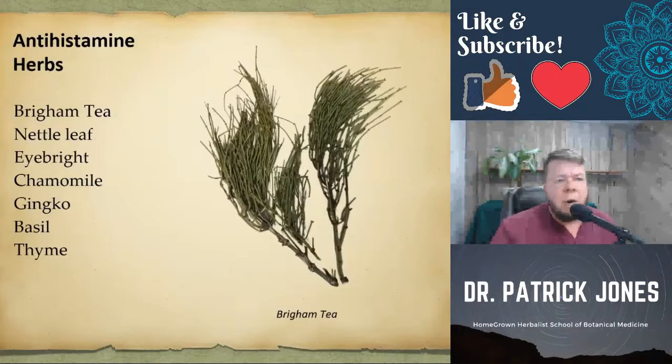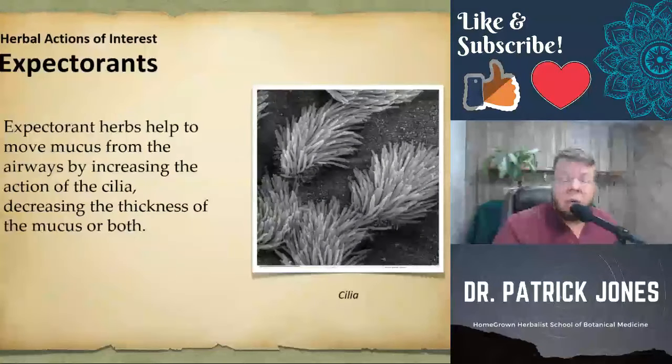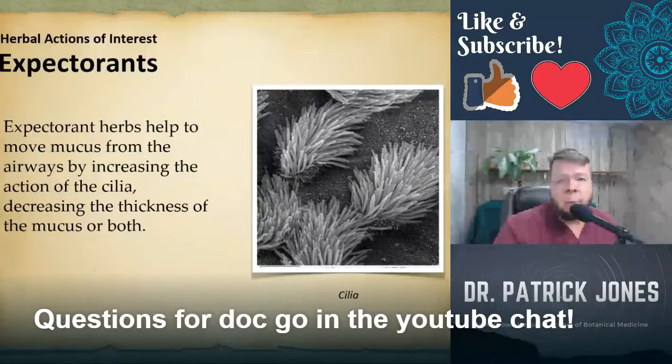All right, let's talk about expectorants. An expectorant is an herb that helps mucus get out of the lungs. Gets the goobers out of your chest. And that's the medical term, actually, goobers.